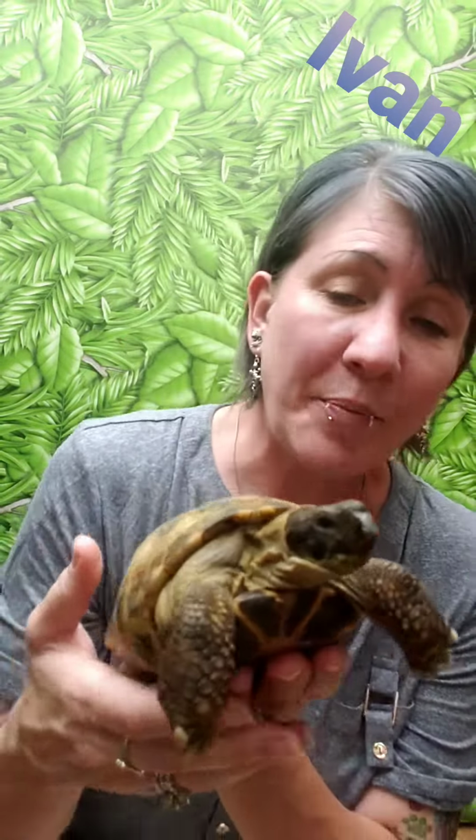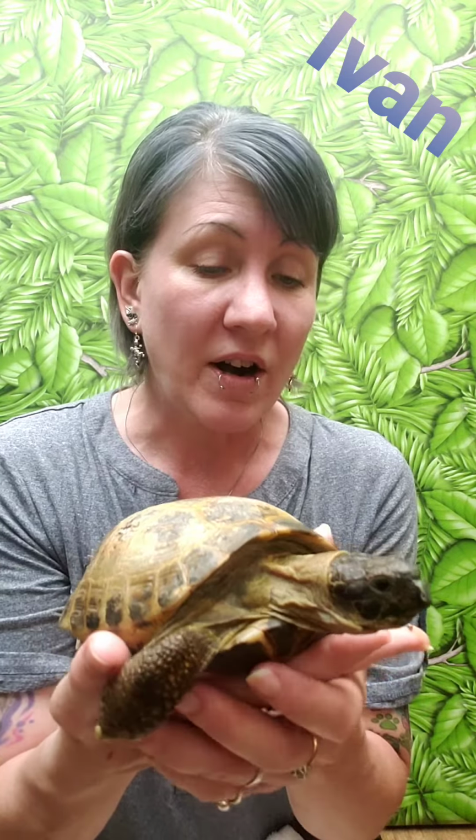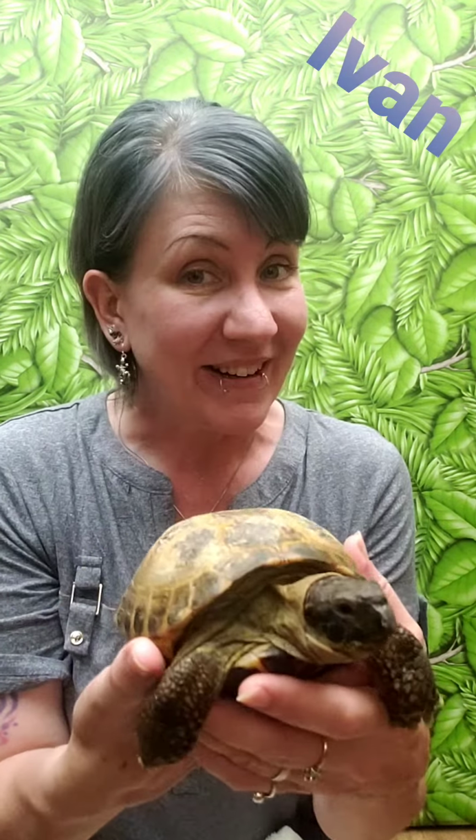He's been with us for a couple of months, so he is looking for his new forever home. He can live inside, but he is probably best suited to live outside. So he will require a complete and secure outside enclosure in order for him to go home. But if you are interested in Ivan, he's actually quite beautiful and quite energetic.